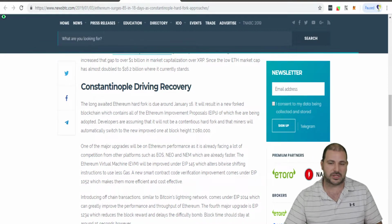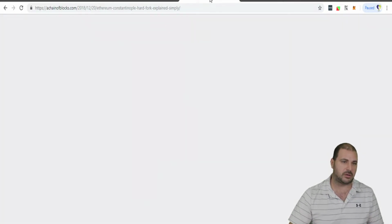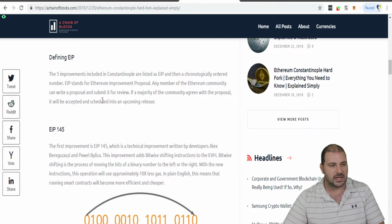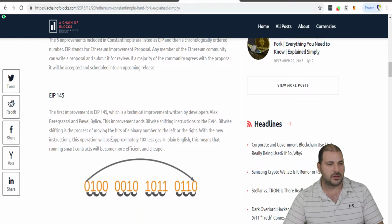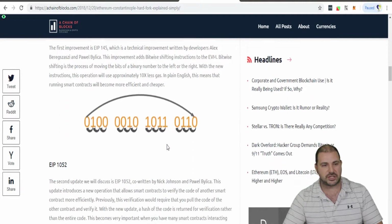And what is the whole point? Well, most notably, they're going to reduce the block reward from 3 ETH to 2 ETH. And there's a couple other upgrades that we can talk about as well. So let's look at them. The first one is EIP 145, and EIP stands for Ethereum Improvement Proposal. In plain English, it means that running smart contracts becomes more efficient and cheaper.